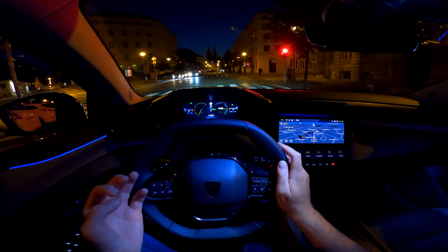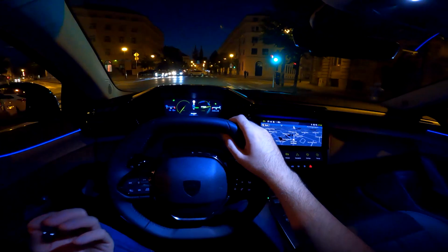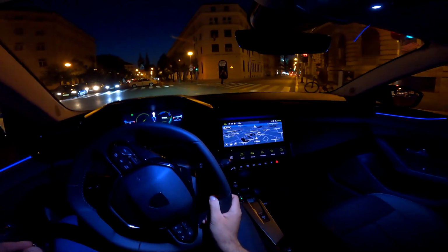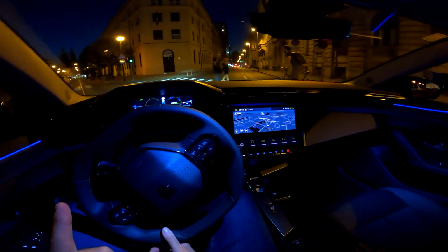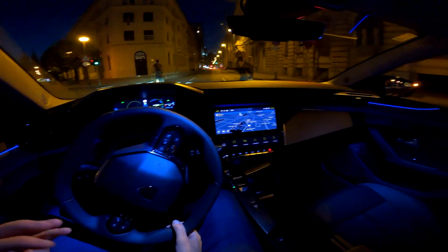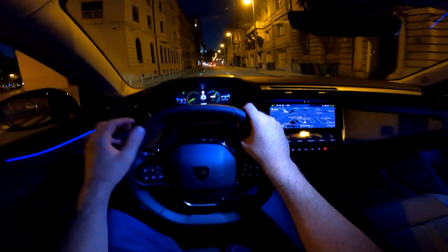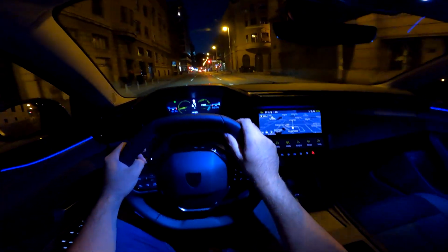And Peugeot has this specific sound of the indicator, which I really love. But as I said, it's a specific one, so I want to hear your thoughts. Some of you may think that this is maybe a bit too much. You can probably adjust the volume somewhere in the settings.